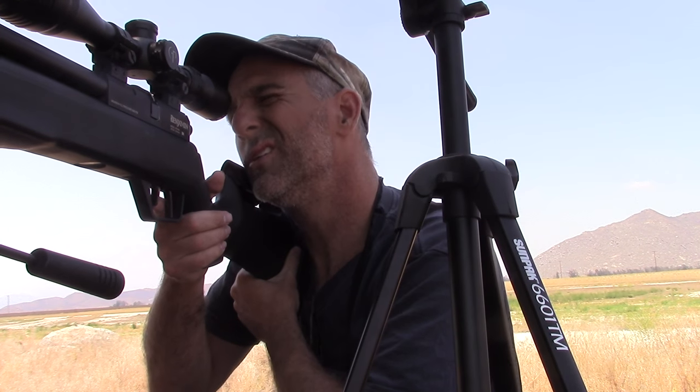These Benjamin pellets are bucking the wind really, really well. I might change to them. My buddy Randy went to the heavy JSBs, the 34 grains, in his Hot Sawn. He loves them, and he's still shooting about 1,000 feet per second with those. I'm trying to maintain around 900 with the Benjamins. I was shooting about 950 with the JSBs.